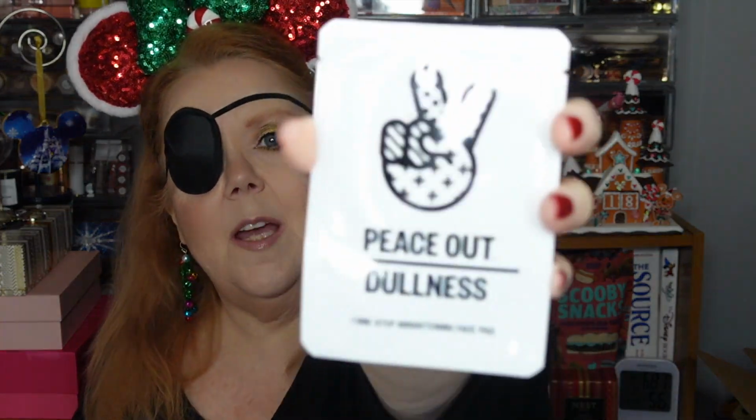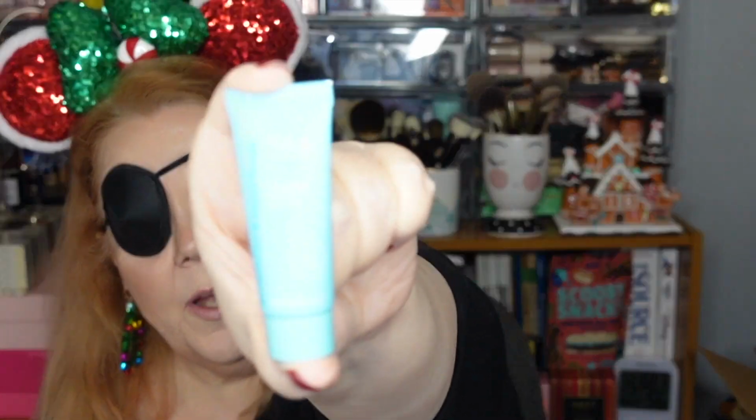Okay, as always, we start out with a makeup bag and some sheet masks. This one has from Duff & Duff the pink milk mask, and from Peace Out, the Peace Out Dullness One Step Brightening Face Pad. We also have the coffee scrub in rose, and from Tula Skincare, So Polished Exfoliating Sugar Scrub. From Elemis, Pro Collagen Marine Cream.